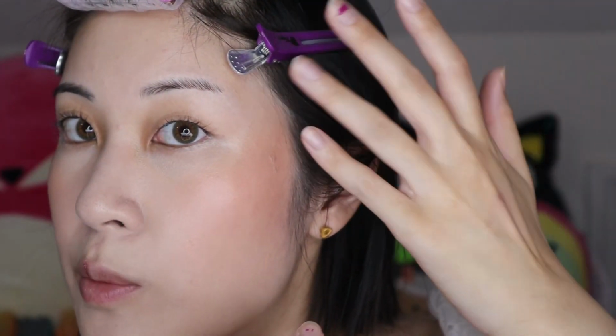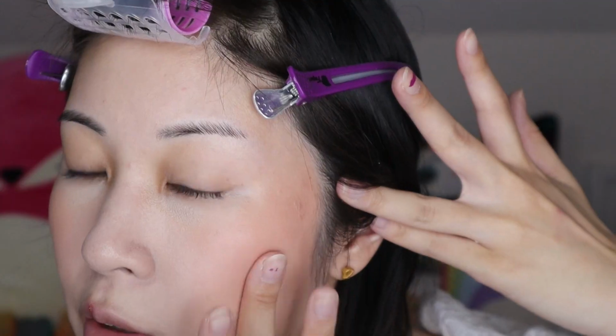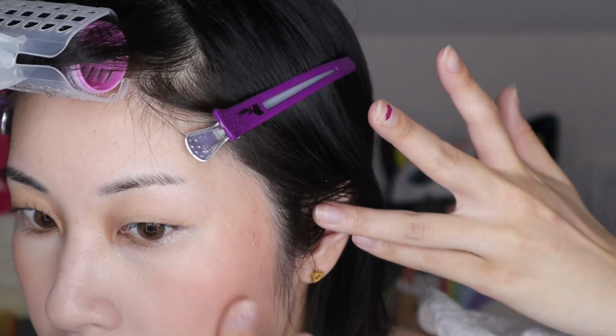And then I'm specifically not going up to my temple, I'm staying below my temple because I have no forehead volume, so contouring my temple just makes things look worse, you know? Okay, so you can see I contoured right on my cheekbones, and it just overall softens everything out.